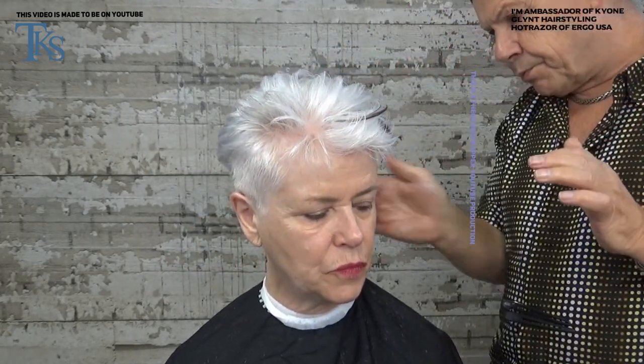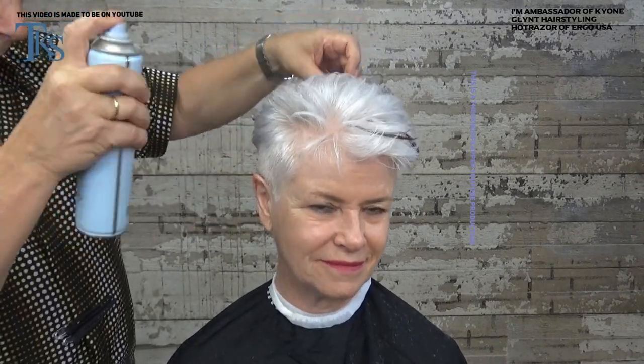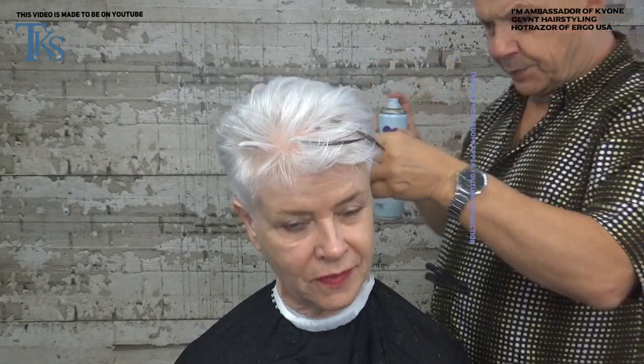And also the nice thing about Crystal Turn is that when you put some hairspray on it to fixate, it doesn't damage the hair anymore because it gives also a protection on the hairs. Super. Hairspray uses a Glint.